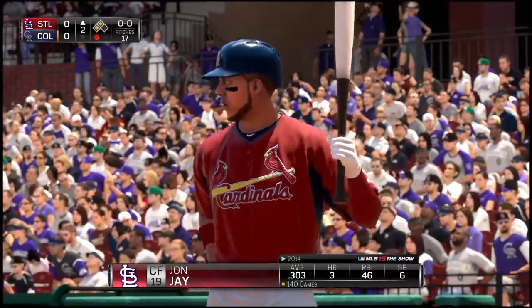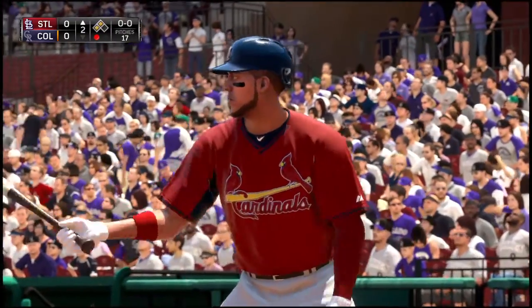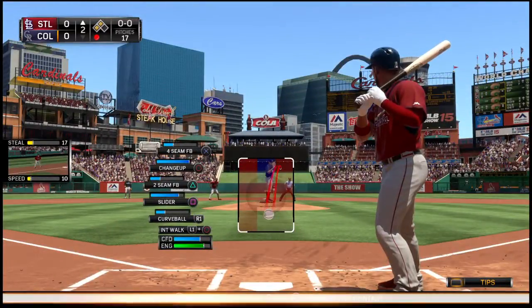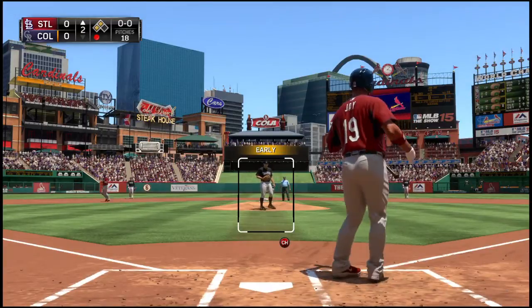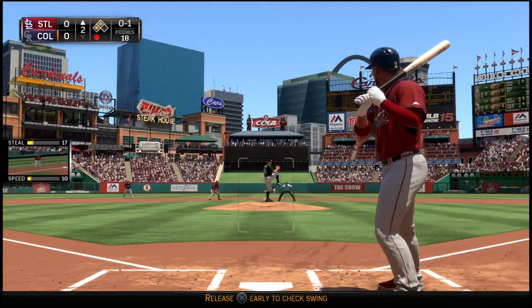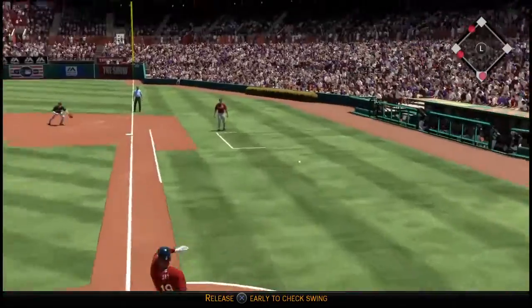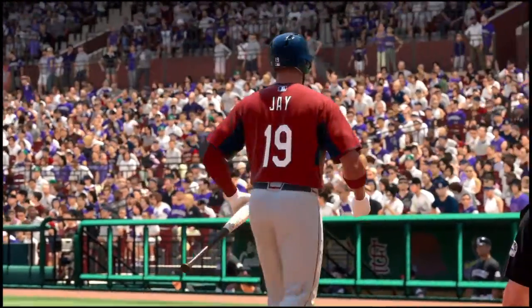John Jay will dig in with a couple of guys in scoring position and a chance to take the lead here in the early going. First pitch on the way. Swing and a ball hit softly on the ground. This gets foul. It's 0-1. He's ready. Now the pitch. Now a ball grounded foul over toward the coaching box.